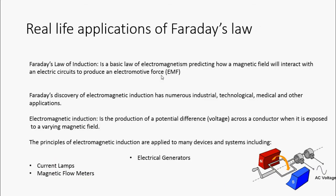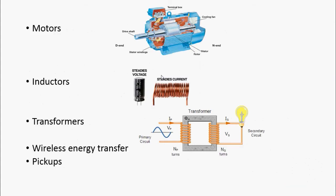Some real-life applications of Faraday's law can be seen in the production of electrical generators, in eddy current lamps, in magnetic flow meters, in motors, induction motors, in inductors, in transformers, wireless energy transfer, and pickups.